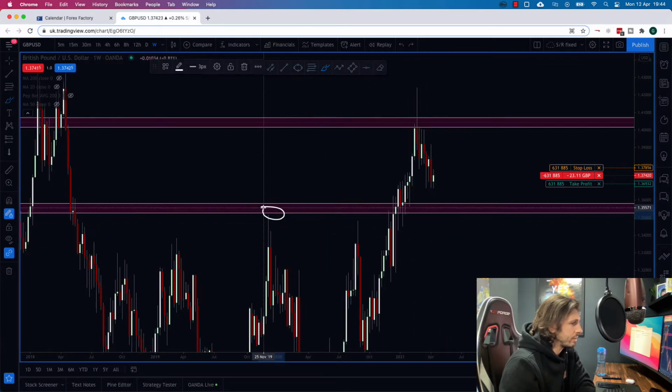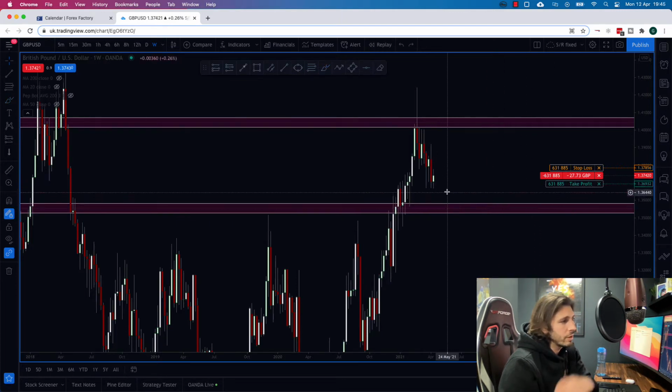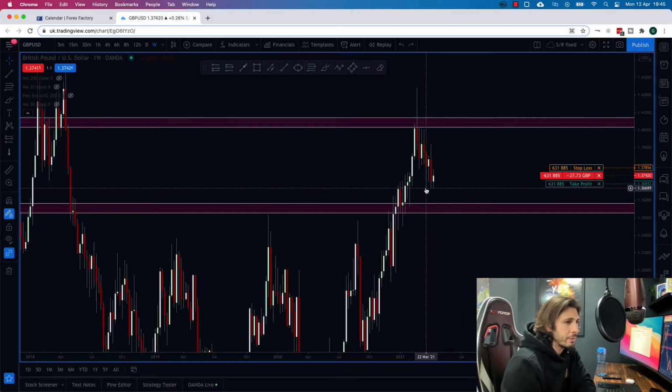It's acted as resistance here, nearly resistance there. We then broke through, acted as support here. So this is an obvious place for price to gravitate towards. Now look, as you can see from my take profit level, I'm not looking for that kind of move. I only want a small piece of the pie here.